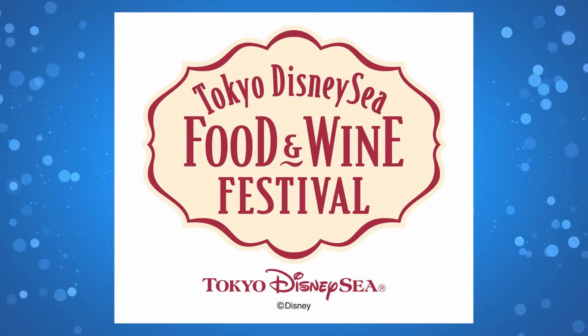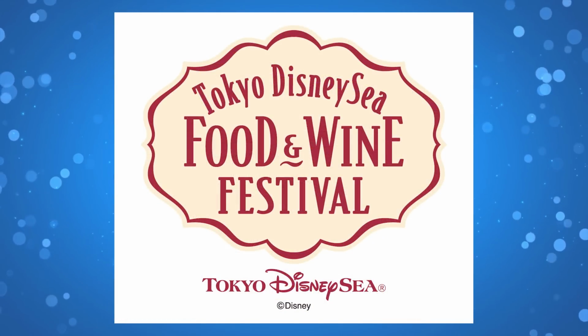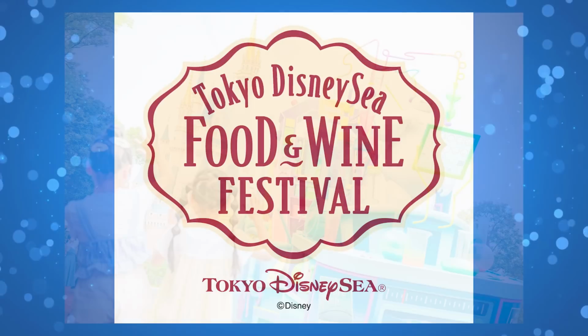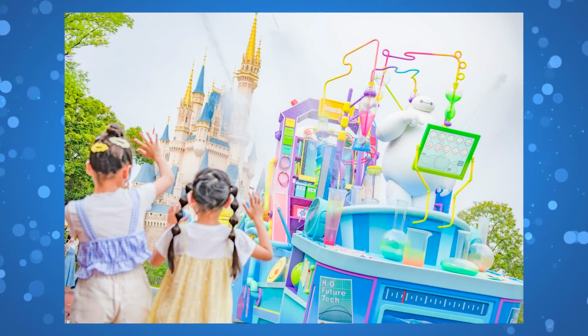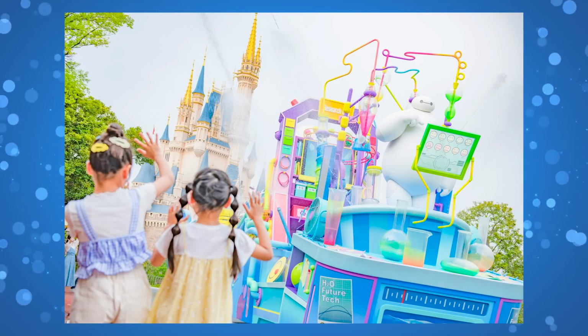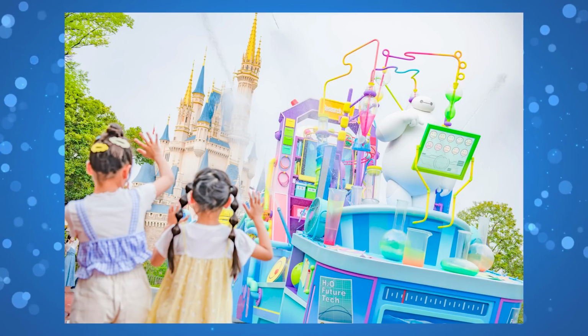The second ever Tokyo Disney Sea Food and Wine Festival will be returning April 8th through June 30th. We have a full review of last year's up here on the channel if you want to watch it. Summer programs will return to Tokyo Disneyland and Disney Sea as well from July 2nd through September 15th. These include Baymax's Mission Cool Down, Get Soaked in Toontown, Get Soaked Splash Mountain, and Get Soaked Aquatopia.